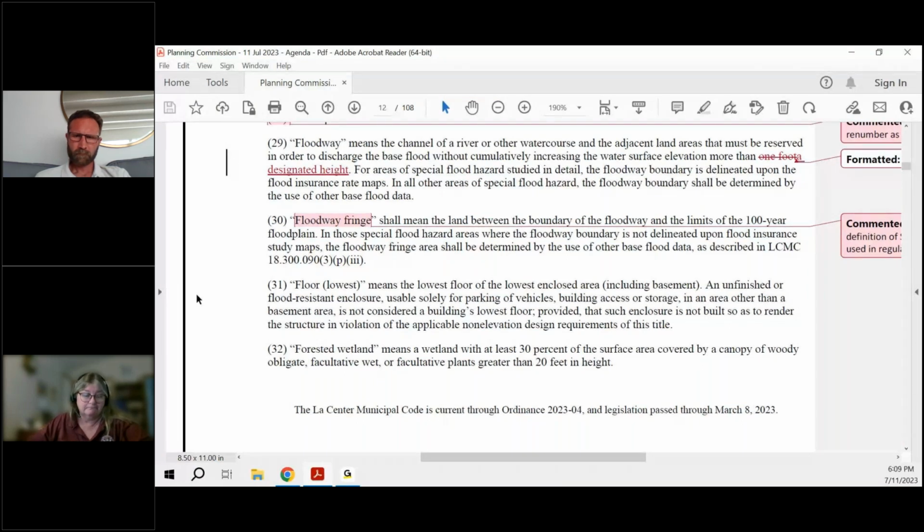So, Ethan, I challenge you to make sure we don't have conflicting or different terms for the same thing in here to confuse people. If floodway fringe is not a term we should be using, let's get rid of it. And I don't see where special flood hazard area is defined.